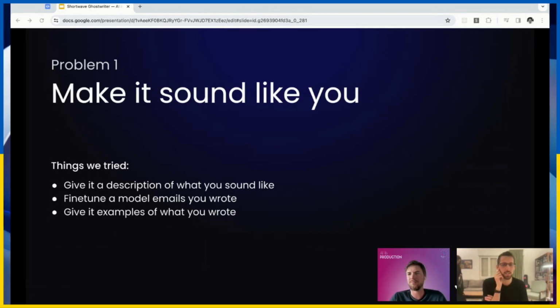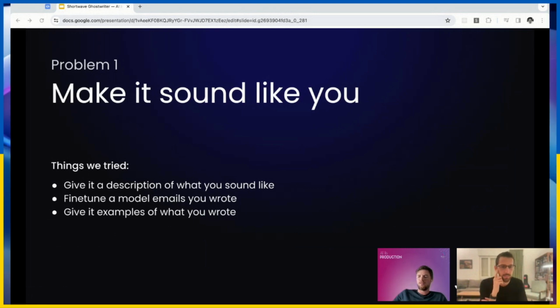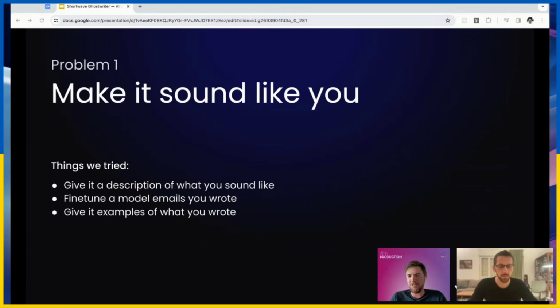Give it a description of what you sound like. Does this description mean this is a different prompt? Are you just wrapping up your own prompt with some of the previous description? What does that description look like? So the way we actually built this is we took 10 emails we thought were representative of how you write. And we asked the LLM, please describe the style of this user's writing. What do the sentence structures look like? What kind of tone? Is it very professional? Is it casual? Does the user like to use emojis, etc., across many different dimensions? And what you got was this tiny psychological profile of how you like to write, and it was surprisingly accurate.